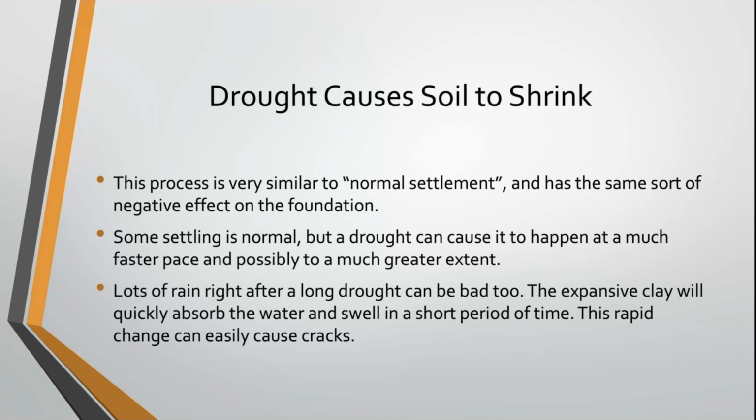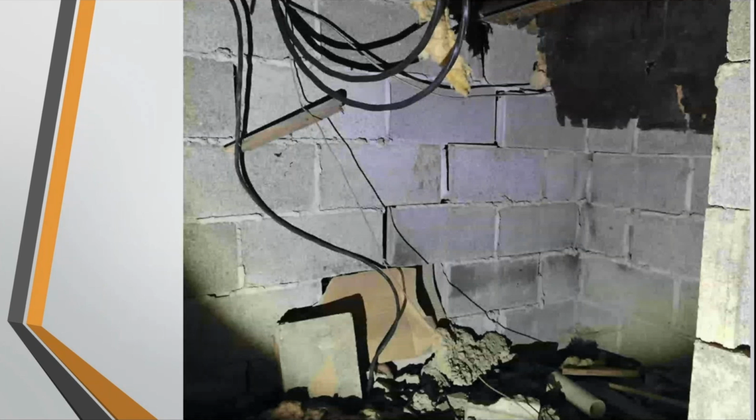And then if we get a lot of rain in a short period of time and that soil swells right back up, those static forces push in the other direction and can cause problems with that foundation as well. And it eventually leads to something that looks like this. This is a settlement crack that has been exacerbated actually by drought conditions.